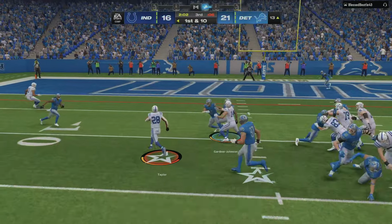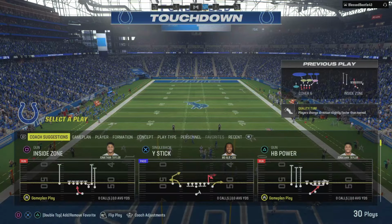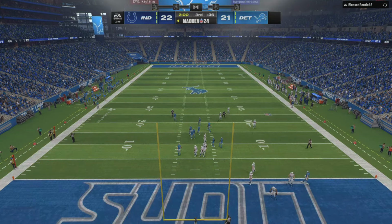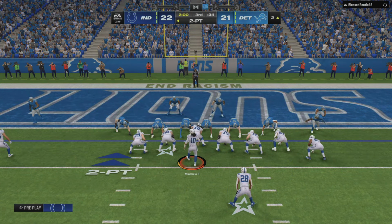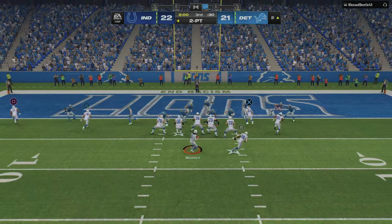They give to Taylor out of the gun. And he'll get into the end zone. Touchdown, Indianapolis. Jonathan Taylor, a 13-yard touchdown run. And the Colts have scored again in this third quarter, this time to move out in front.